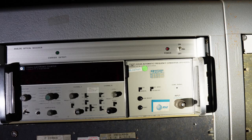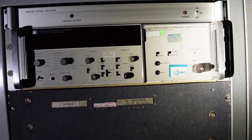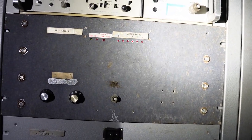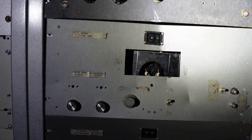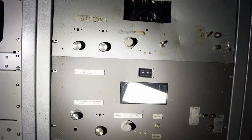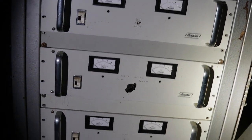Analog optical receiver, HP 5354A automatic frequency counter, IF chassis, intermediate frequency. There was obviously a meter there at some point. Not sure what this is doing. This looks like home shop made at the machine shop at Bell Labs, not commercial. Filters, switches, really nice meters. These look like power supplies.